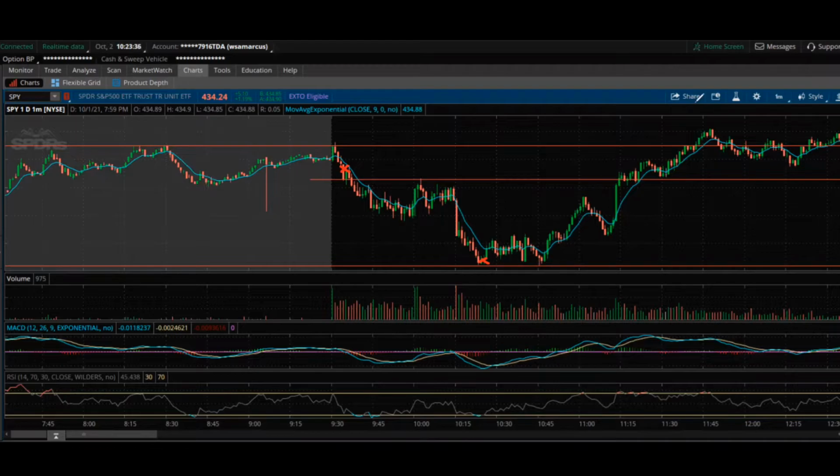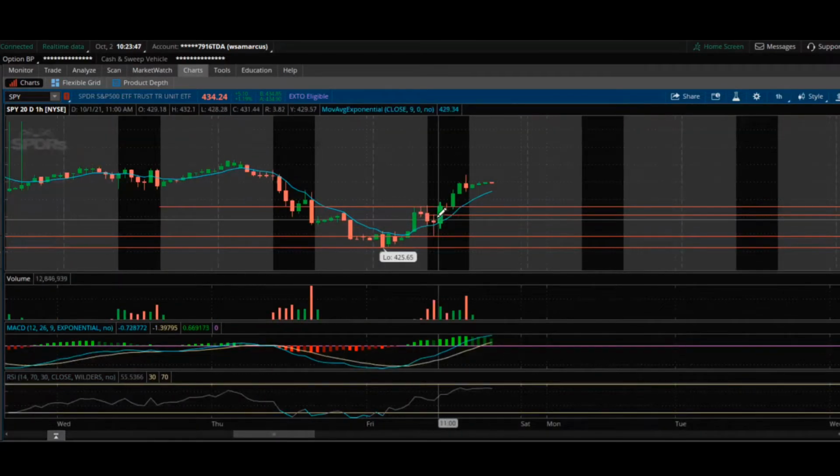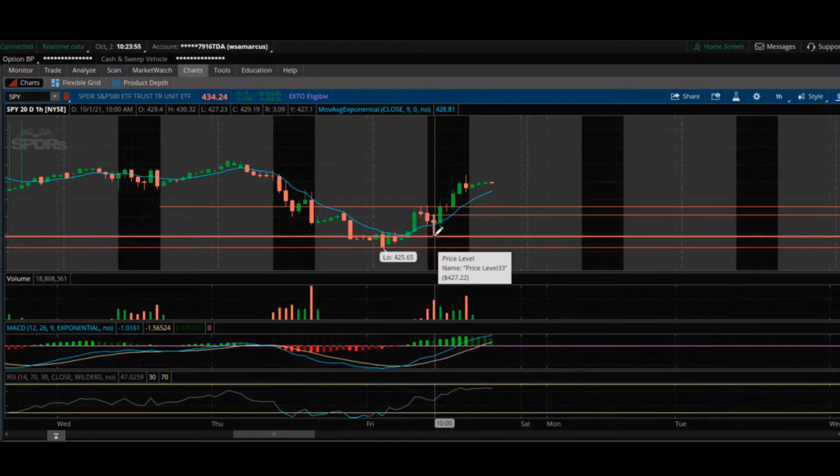My initial plan with this trade was that I wanted the stock market to basically sink, right? Being a bear, sink all the way down towards 425. Why did I think 425? This was basically that these two red candles was my trade, right? So I originally wanted, right? This is that 427 that we're looking at on the 1 minute.